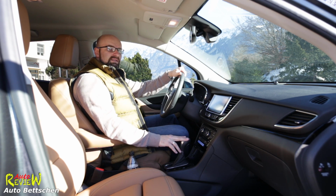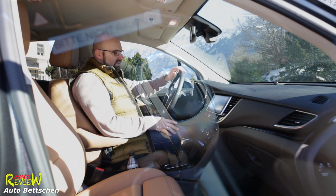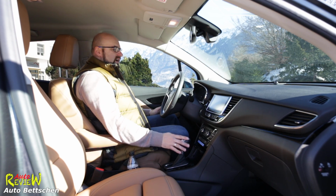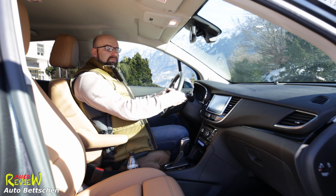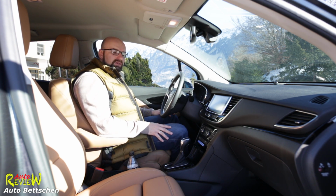Then we have the automatic 6-speed gearbox with the manual option you can see on the top. Plus to the front, minus to the back. You have to get used to it. I personally prefer if you have the pedals on the steering wheel. However, it works well. It's just something to get used to.